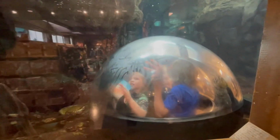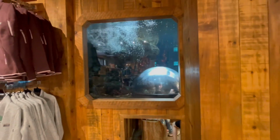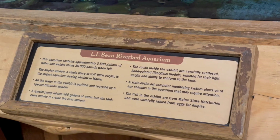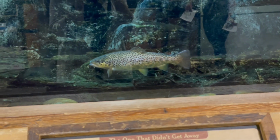This little dome that kids can climb inside of to get a different view of the fish tank is another really well-known spot. Our kids love to climb in here, and I've climbed in before, even though I am no longer a child, and you do get to see the fish area in a unique way. So even if you're an adult, you can slide in there for a minute if you want.